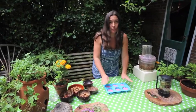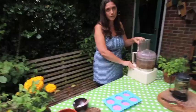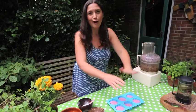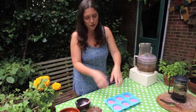So we've got our bases so far and we're going to add the biscuit part to it. If you were making this as one large cake, you would do the biscuit base first and then you put the creamy berry part on the top. But because we're using these lovely flower moulds, I want that to look beautiful on the top with the creaminess. Okay.